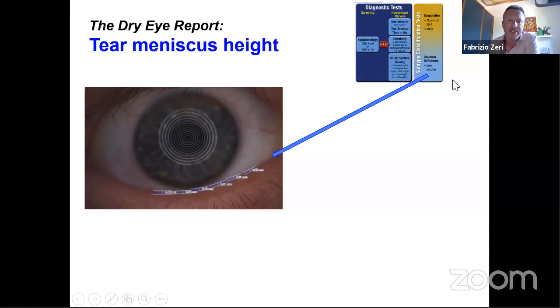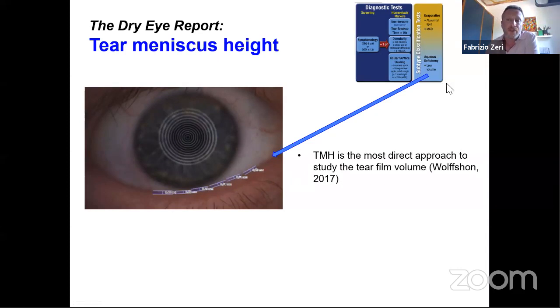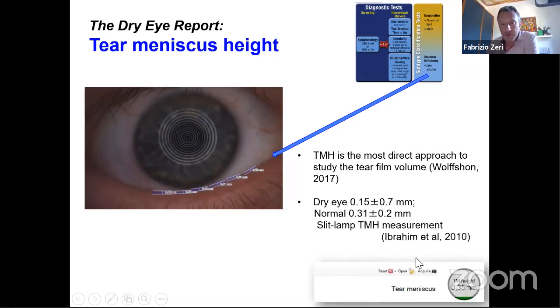As I told you before, this is a device that allows us, with the Dry Eye Report system, to measure the height of the tear meniscus that is on the lower lid, and we can measure in different points with a system, basically with a ruler, the height of the tear meniscus. As the TFOS stated, the tear meniscus height is the most direct approach to study the tear film volume, and the normality for the tear meniscus height is roughly 0.2, 0.3 millimeters, and dry eye is usually something that is below 0.2. But these are data from slit lamp tear meniscus height measurements.